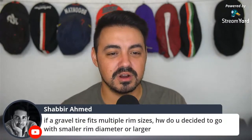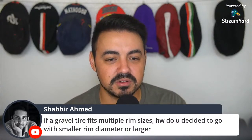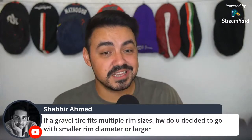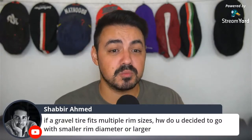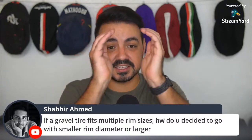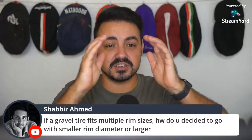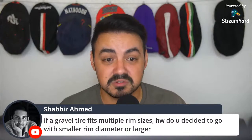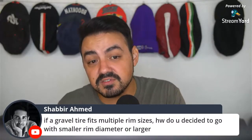Okay, if your gravel tire fits multiple rim sizes, how do you decide to go with smaller or larger? I always say, honestly, for me, going larger is always going to get you more traction, because it's going to spread that tire out and support it better, so more of the tire is going to contact the ground, dirt, road, whatever. So that is something I always recommend. Go to the larger end of it.